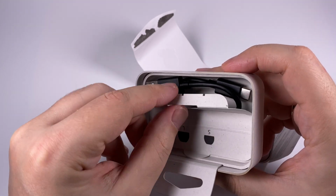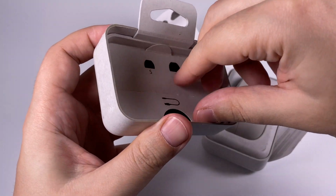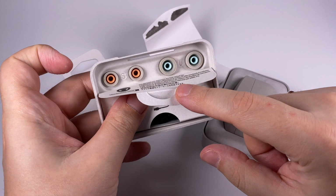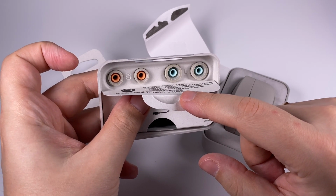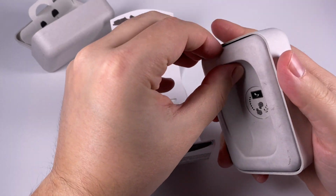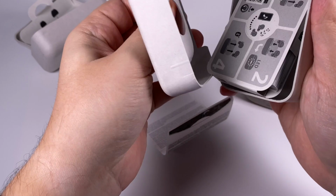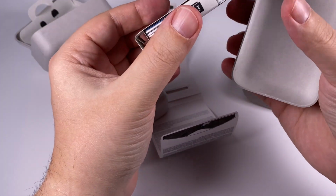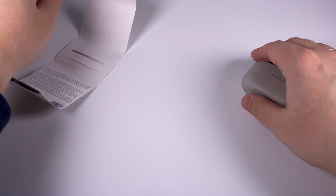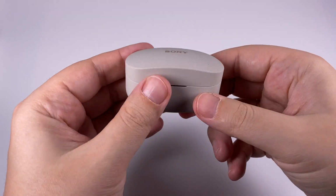And you'll get a USB Type-C cable for charging, and here you'll get additional tips. Tips are different now, but more about that a bit later. And here, the case with earpieces, and underneath it's pretty hard to get at because everything is pretty slim. And here you'll get different manuals, warranty cards, and so on. So of course eco-friendliness is great, but honestly I'd like to have an opportunity to keep everything in the box for storage at least.